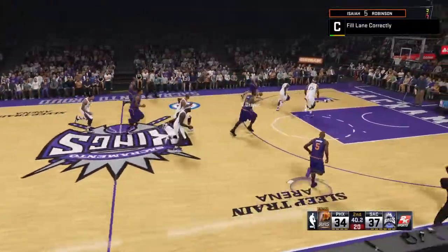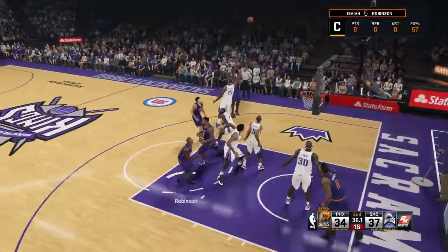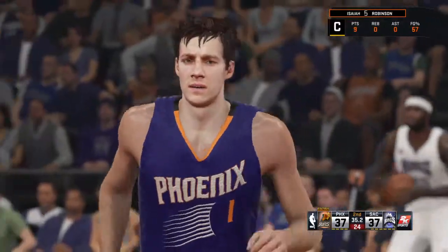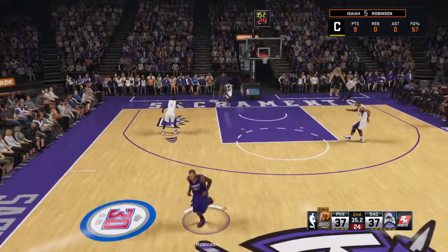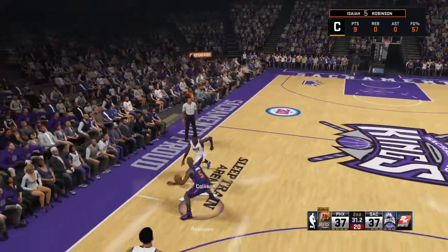Now here's Dragic, the fast break opportunity. He kicks it to Tucker. From the arc, that drops. Tucker's got his first 3 points of the game. Boy, I really love the way Dragic spreads that ball around. For the Phoenix Suns, they're coming off a good outing against Utah.